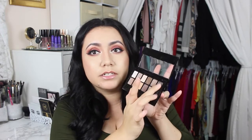I think the only colors that are good are the shimmer colors, but a lot of the matte colors have no color to them. Like this gray color right here, literally can barely see it. This black, barely see it. The dark colors in this palette are not good whatsoever.